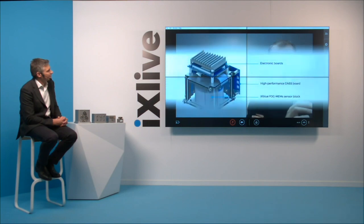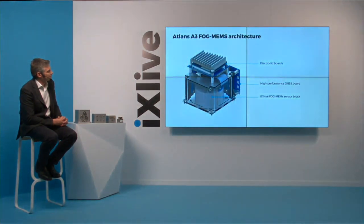So what does that actually look like in terms of the IMU, the actual system in the A3? As you're going to see on the screen, you will have a view of the A3 architecture. So the A3 has a FOG in the middle, that's a round box at the bottom, and around it, you've got a MEMS sensor for the roll and pitch axis, you've got accelerometers.